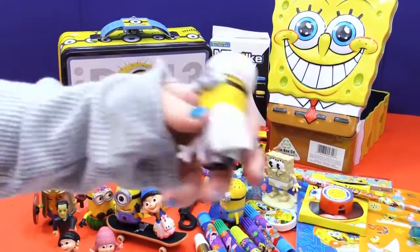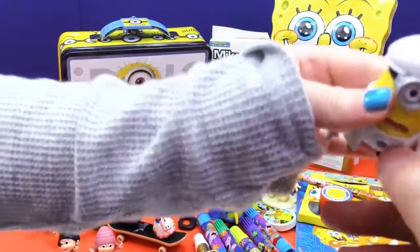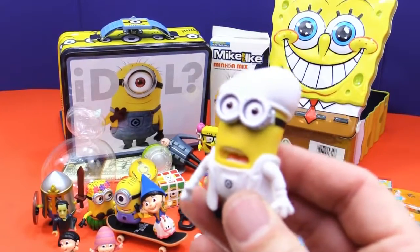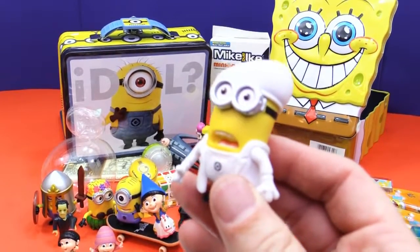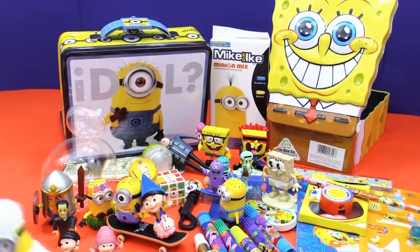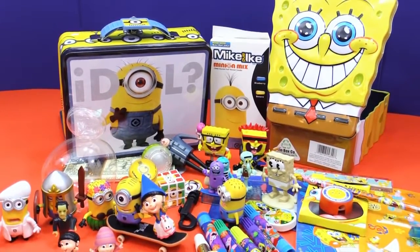We'll put her next to... You found the opera singer minion. He goes... Hello, everybody. I'm singing my heart off.